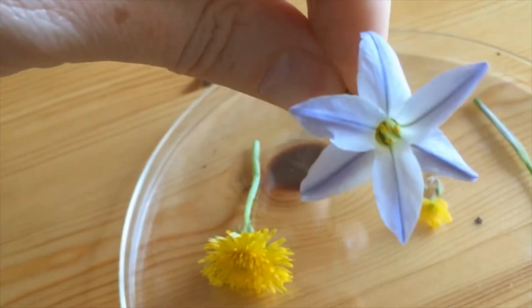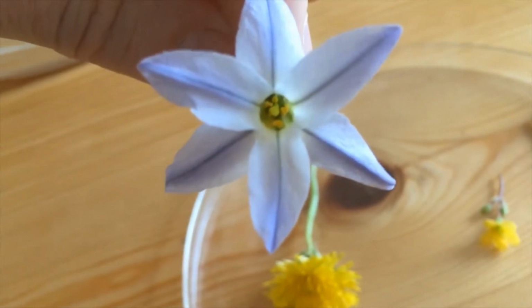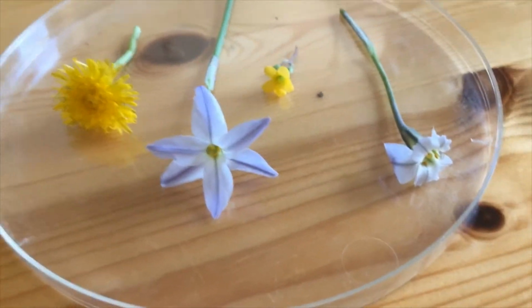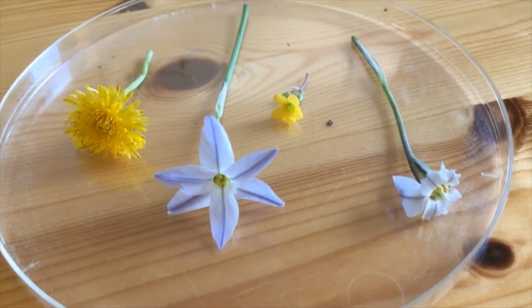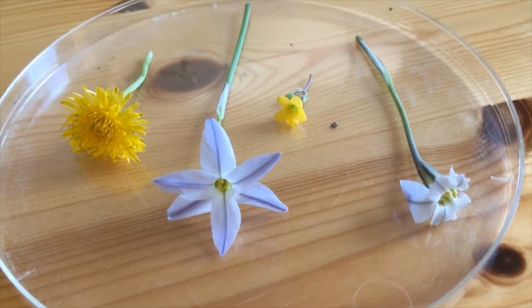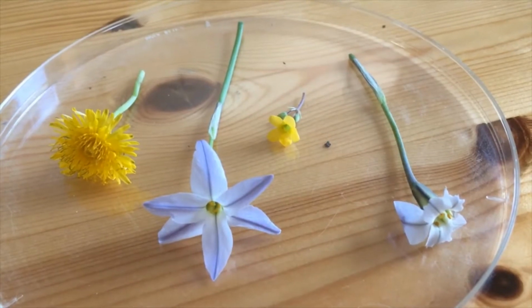But this one looks like it's opened up all the way. I think I'll try with the microscope to see inside of there, right? Now, one thing that's really special about flowers is flowers have something called nectar, and lots of bugs like to drink the nectar. And so when you look inside of a flower, sometimes you will see little bugs and other animals that are inside of it trying to drink the nectar.